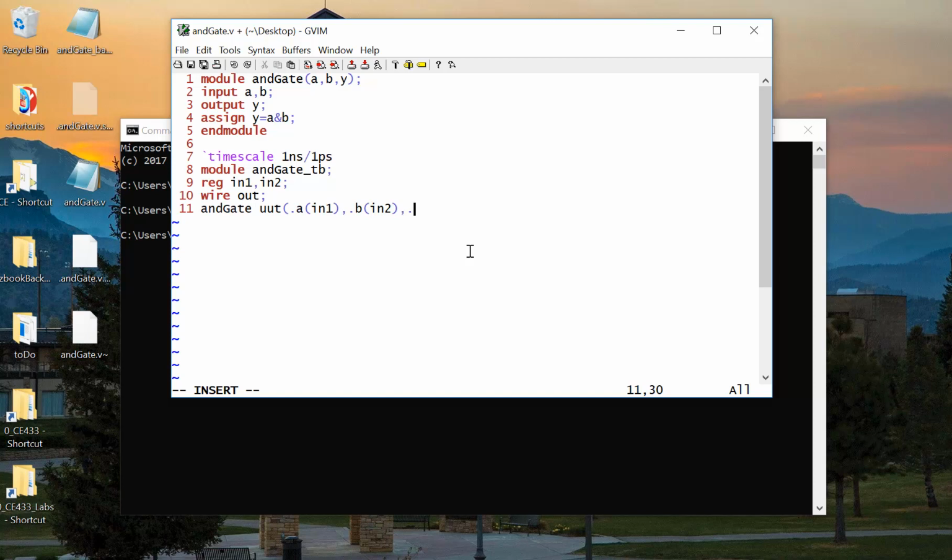Is that correct? Is there any problem over here? Why? Yes, why has to be Y. The signal right after the dot has to be the signal from the UUT. Keep in mind, I want to connect the wire to where? To the output of the test bench here. Okay, done. That's for the instantiation.